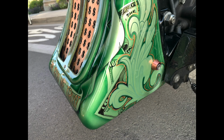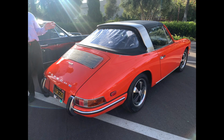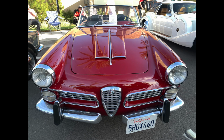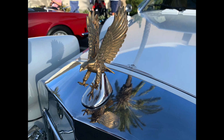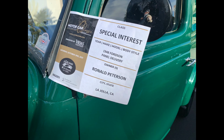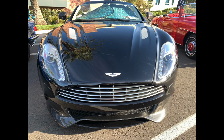Interesting motorcycles, crazy artwork on this particular one. Lots of people out there detailing their babies, making them look nice, and waiting for the judges to come by to do their thing. Again, the variety was just spectacular, from a Zimmer Golden Spirit to this cool British truck. There was definitely something there for everybody.